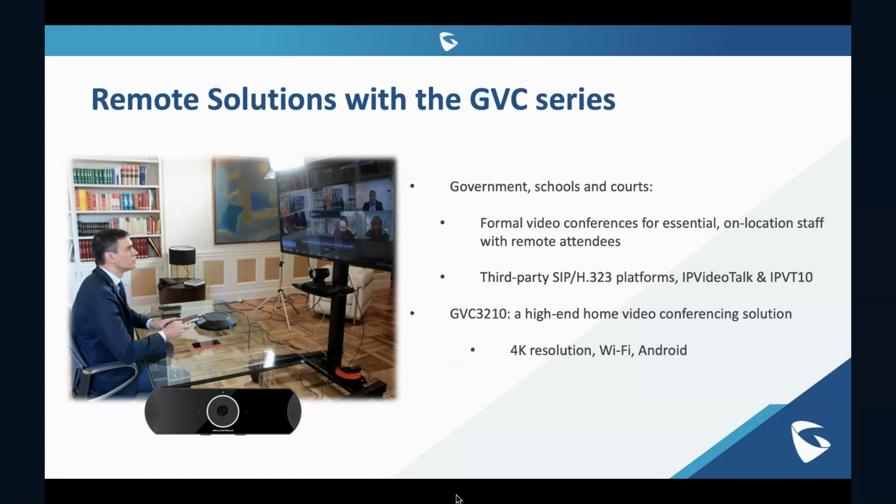It has microphones in the device. It also has a 4K electronic pan-tilt zoom camera. And as I say, it's an all-in-one device designed to sit on top of the screen and connect back into IP Video Talk to be able to take part in video conferences.